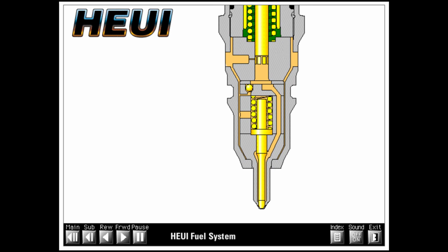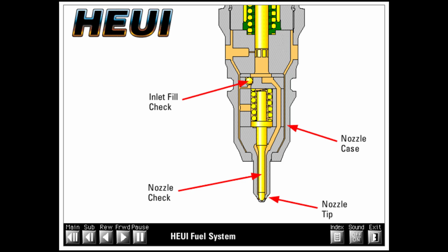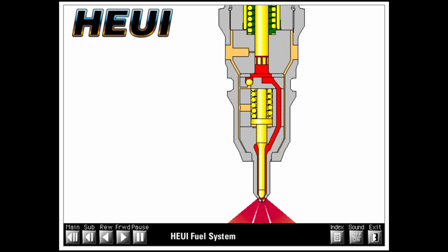The bottom 1/3 of the injector is the nozzle assembly. It consists of the following components: the nozzle tip, the nozzle check, the nozzle case, and the inlet fill check ball. The nozzle assembly is similar to all other unit injectors. Fuel at injection pressure flows from the plunger cavity through a passage to the nozzle tip. Fuel flow out of the tip is stopped by the nozzle check, which covers the orifice holes in the end of the tip. The tip is held in the closed position by the force of the nozzle spring. This prevents fuel from leaking out of the tip and combustion gas from leaking into the injector when the cylinder fires.